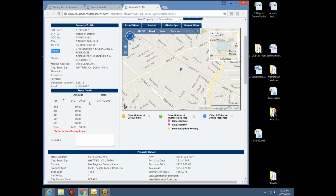So now we can approach them and make them an offer to buy their property, because the key in going after foreclosure data is that we're looking for people who are no longer able to support their real estate investment, and they need someone to come in and take this problem off their hands.